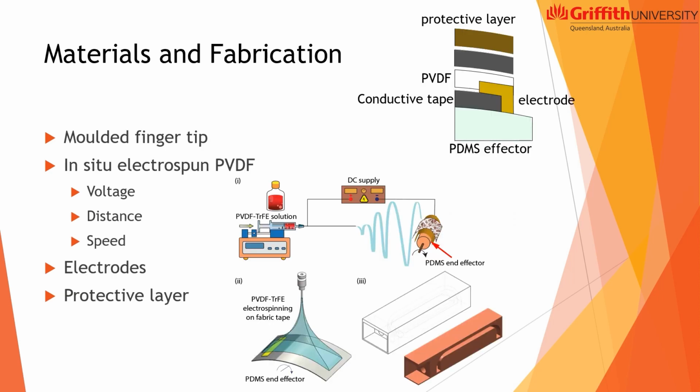The structure of the end effector is a custom-made hollow PDMS fingertip designed to improve the deformation at low pressures and give a soft, more finger-like feel to the gripper. We perform this by 3D printing a mold and filling it with PDMS. As mentioned previously, we have electrospun a device to the surface of the end effector.